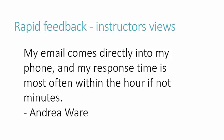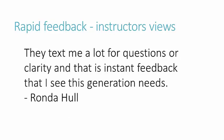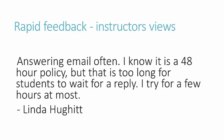Andrea Ware wrote, "My email comes directly to my phone, and my response time is most often within the hour, if not minutes." Rhonda Hull wrote, "They text me a lot for questions or clarity, and that is instant feedback that I see this generation needs." And Linda Hewitt wrote, "Answering email often. I know it's a 48-hour policy, but that is too long for students to wait for a reply. I try for a few hours at most."